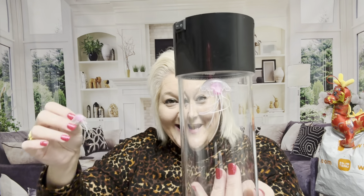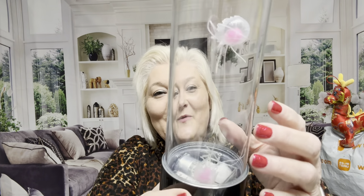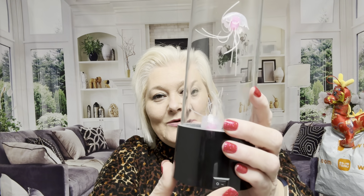Oh my gosh, it's sticking on there. Oh my gosh. Let's just stick this one in there. See. Oh, Lord have mercy. Okay, so there you go. So when the water's in there, the jellyfish are going to be floating up and down, and you have this little thing. But let me continue on reading, because you got to make sure you do this properly, I'm sure.